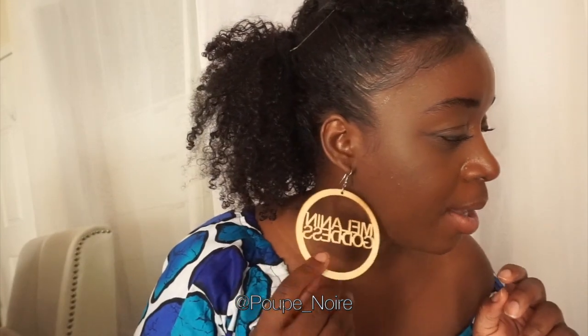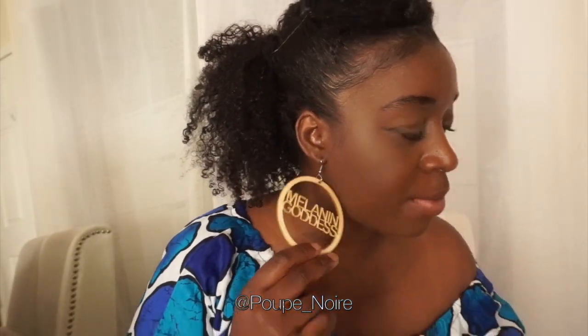I have these beautiful earrings. Let's see, I don't know if it's gonna be backwards, I hope it's not backwards. Melanin Goddess is also from a black owned company. Oh my goodness, I am beating myself up right now because I totally forgot the name of the company. It was literally one of these tables at a pop-up shop. I went to a pop-up shop and met the owner in person, and she was showing me her collections, and I immediately fell in love with these earrings.